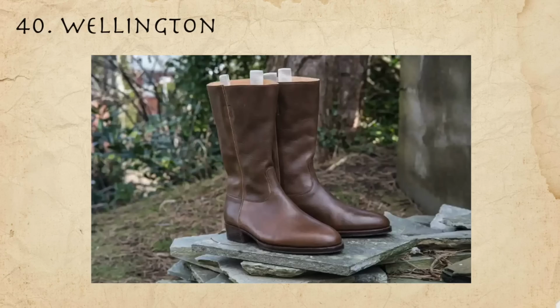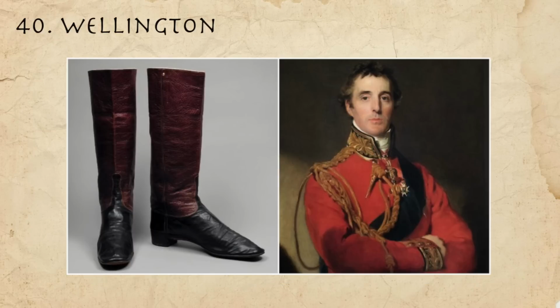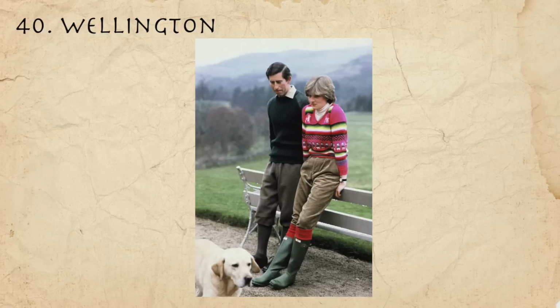Wellington. The Wellington boot originated in the late 18th century as a tall, soft boot that had a small heel, tassels, and was made from calfskin, named after the first Duke of Wellington. The boots were considered quite fashionable. Sometimes they call it rain boots.